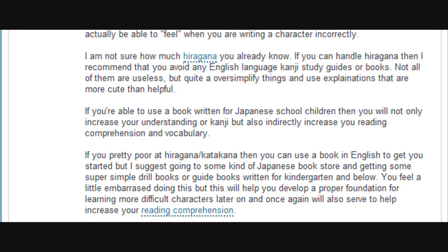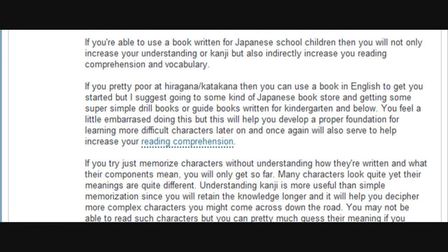If you're pretty poor at hiragana and katakana, use a book in English to get you started. I suggest going to some kind of Japanese bookstore, getting some super simple drill books or guidebooks written for kindergarten and below. You may feel a little embarrassed doing this, but this will help you develop a proper foundation for learning more difficult characters later on. Once again, it will also serve to help you increase your reading comprehension.